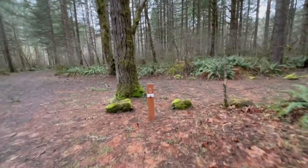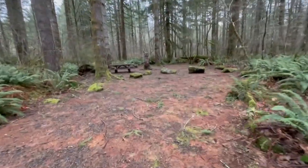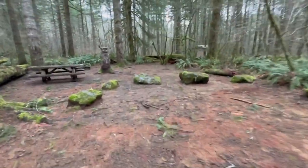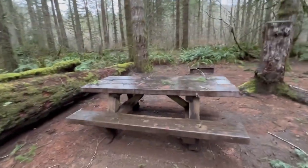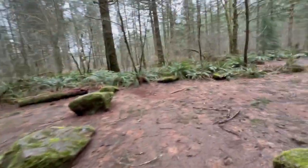B15. B15 has decent sized back end parking. Nice flat area for a tent. Good picnic table just next to the vault toilet.